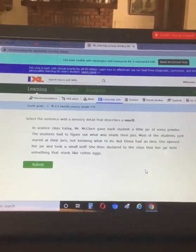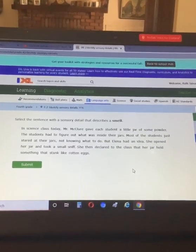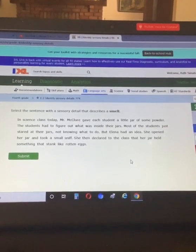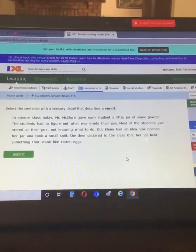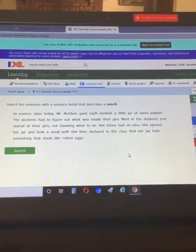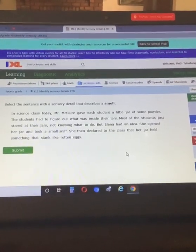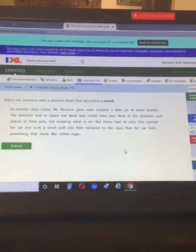In science class today, Mr. McClure gave each student a little jar of some powder. The students had to figure out what was inside their jars. Most of the students just stared at their jars, not knowing what to do. But Alina had an idea. She opened her jar and took a small sniff. Then she declared to the class that her jar held something that stank like rotten eggs.